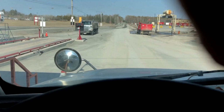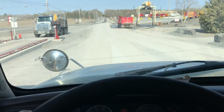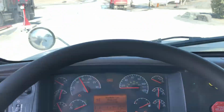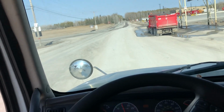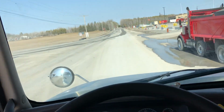Seatbelt back on, air brakes, and away we go. That's it. Round and round we go. Like I said, I'm building a road today, so I'm going to haul this material back to the job site in a subdivision that's being built.